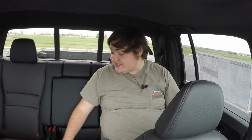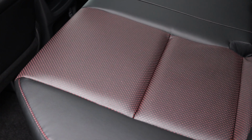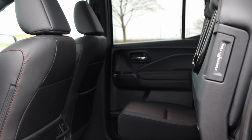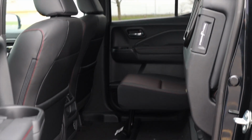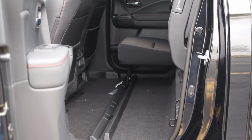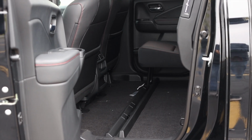All right, so we're in the back of the 2020 Honda Ridgeline Black Edition. Red stitching carries on back here, which is very nice. But speaking of the bottoms of these seats, they actually do come up. There's a little pull handle on the side, and the bottoms of the seats actually fold up. So you can stow back here anything you might want to keep out of the elements, or if you need extra room, whatever it may be, you can do that in the back here of the Honda Ridgeline.